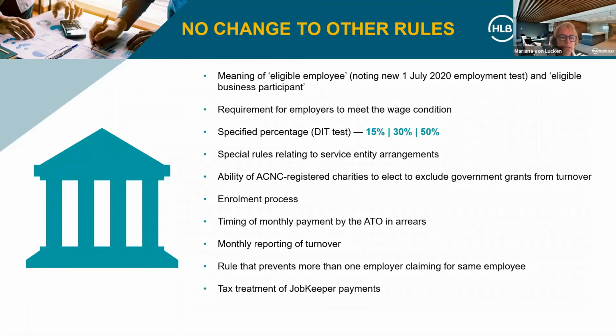So there are certain things that haven't been changed in the rules. Meaning what is an eligible employee, and I'll run through that again for you. An eligible business participant. So who are your eligible employees effectively? Requirement for employers to meet the wage condition, which I just discussed. A specified percentage, the decline in turnover, the aggregated turnover, where we do that test first to work out what percentage. That's still the same, so you just use the same percentage.